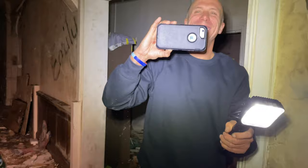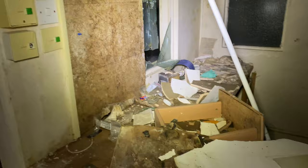Okay, so I'm not going to film the floor, but Dave's found a naughty magazine. Oh, my goodness. Okay. Ew. So, this is obviously a theme. There we are. Little desk.